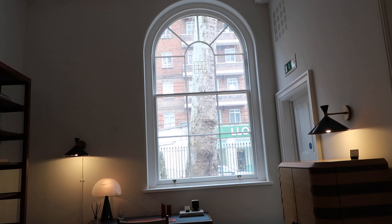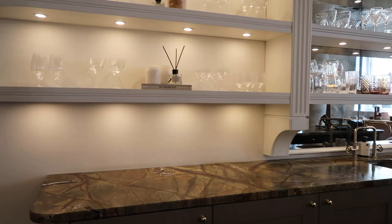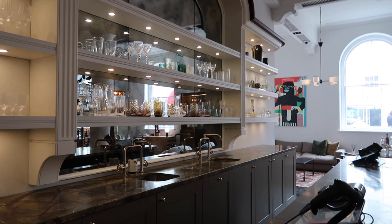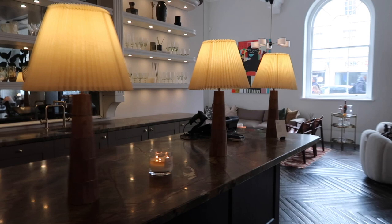Oh, look at that office. That is exactly what I want, shelves like that in our office. I really like open shelves like that in a kitchen that's styled. The lights make it. Without the lights, it wouldn't be the same. Then at night, you just see the lights. Yeah, that's true. Oh, I do love it.